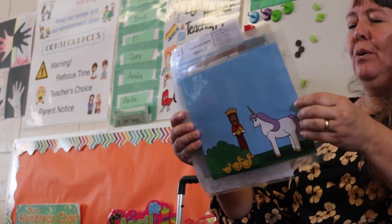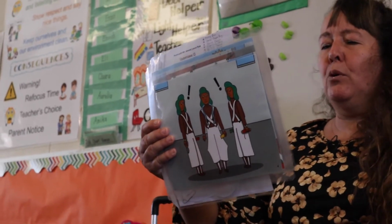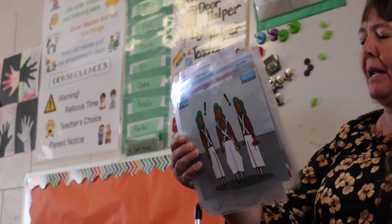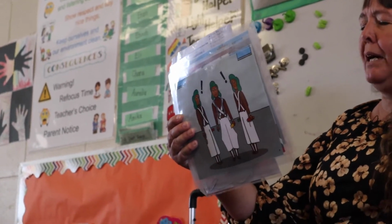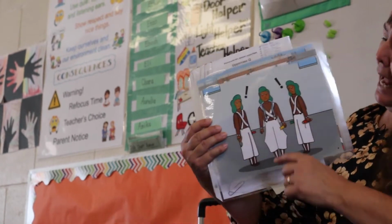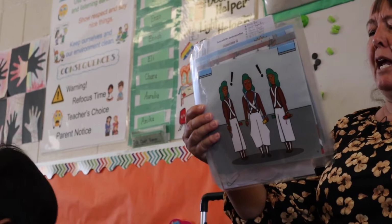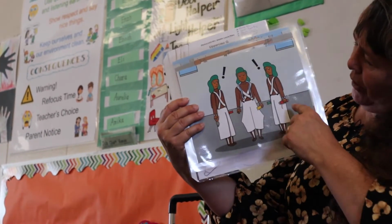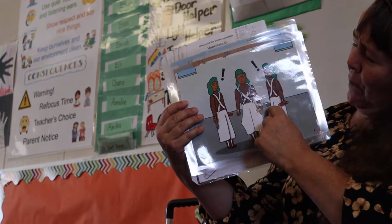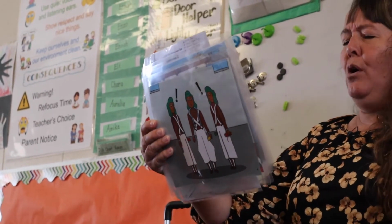Back at the castle, there was another problem. The Oompa Loompa royal quilters were in a big argument. They were yelling and quarreling about what color to sew the new royal quilts for the queen's bed. One Oompa Loompa said, I want to make it yellow and cheerful like the sun. Another one said, no, it should be red, the royal color. The other one said, no, I want it to be green, like the color of nature. No red, no yellow, no green.